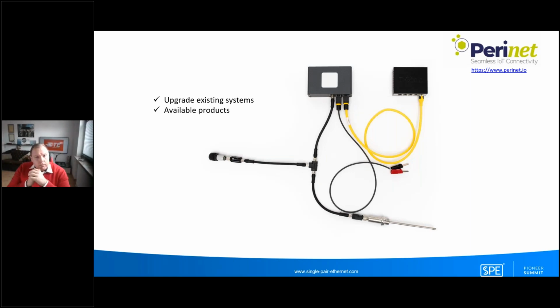And there, I would say, contact Perinet, contact the Industrial Single Pair Ethernet Industrial Partner Network. It's hard to say it three times. But I think I said most of this information before. Take a look at this slide, understand it, understand that we can switch from the existing ecosystem to the new single pair Ethernet ecosystem. And I think this would be my last slide.